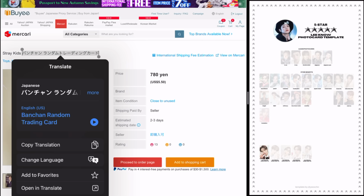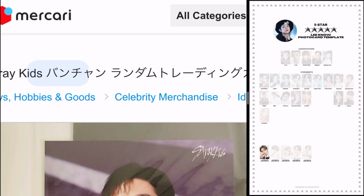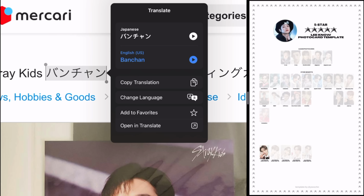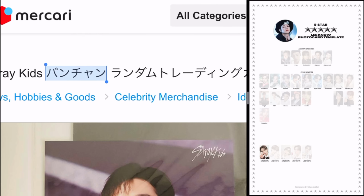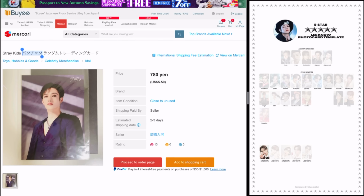You can translate and it says Chan random trading card. So basically, because I do not know how to read Japanese, I don't speak any Japanese, however, you can click through here and see this is Chan's name in Japanese, and then I would just copy and paste it into my little notes section so that whenever I search for him, I can just search his name. And you tend to get more results when you search in Japanese versus searching in English. So that's why I like to search in Japanese.